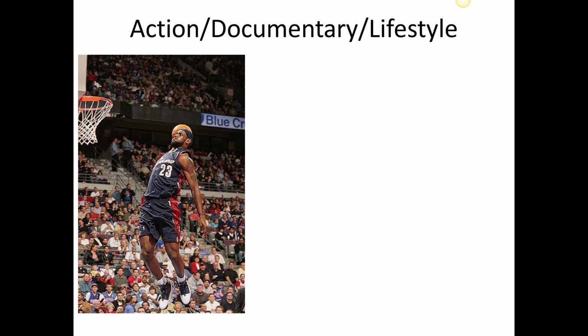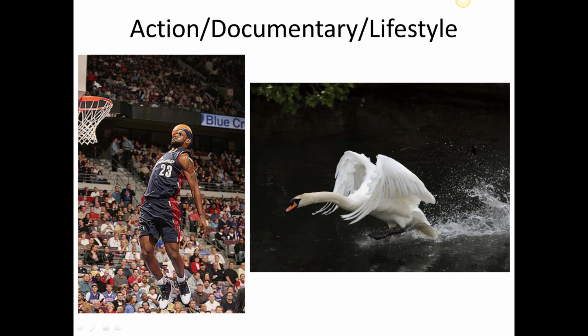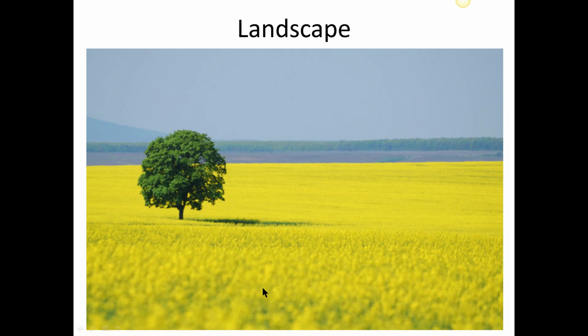This is where a good camera, the single lens reflex type camera, can really help you because there's more tools within what those cameras can do that can help you in low light situations and to be able to freeze the action like this photo. And also this photo freezes the action very nicely.